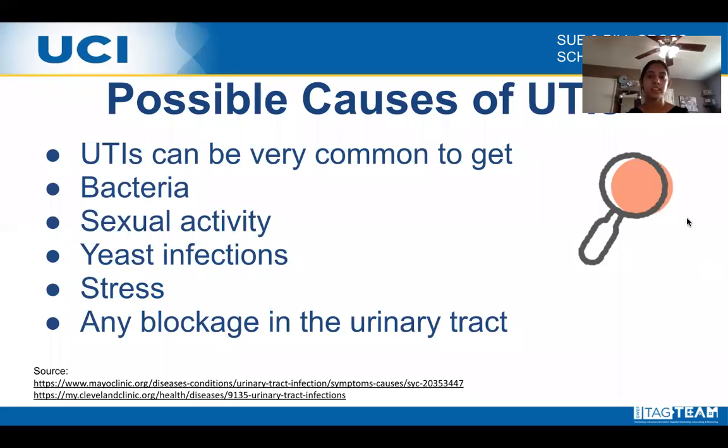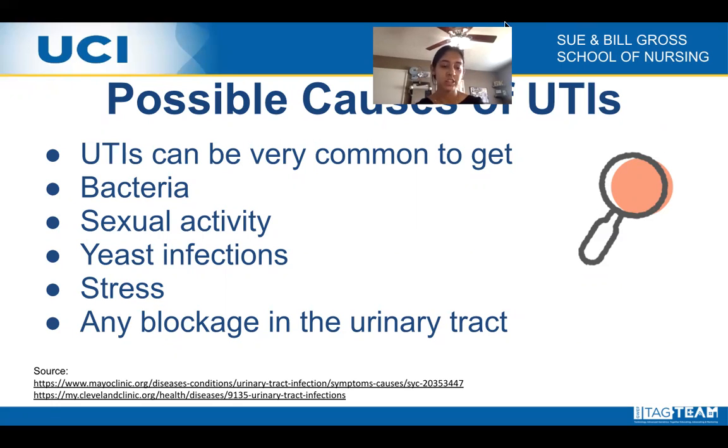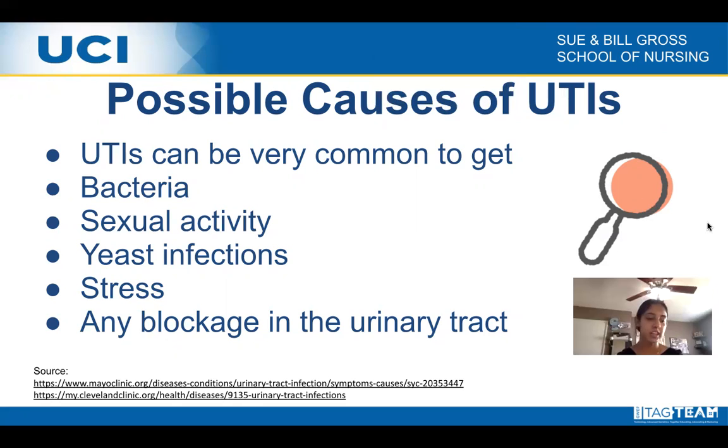For the possible causes of UTIs, they can be very common to get. It typically starts with bacteria entering the urethra and traveling to the bladder, which causes an infection. Then we also have sexual activity, which can cause UTIs because of the friction involved in sexual activity that pushes bacteria towards the urethra. Yeast infections can cause UTIs because the yeast population in the vagina grows to greater numbers than normal. This leads to an increase in yeast, which leads to inflammation of the urethra. As a result, urination becomes very painful for people.